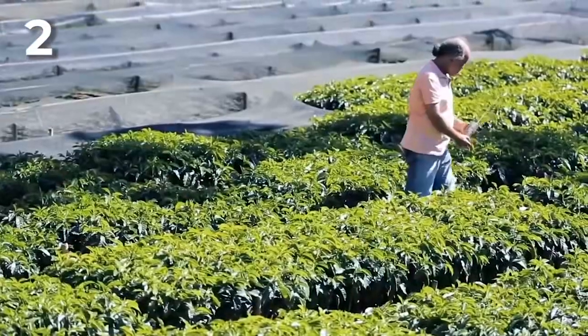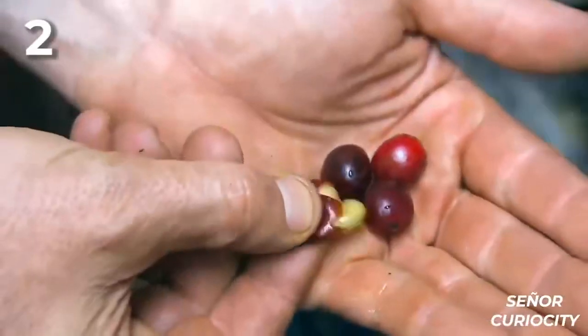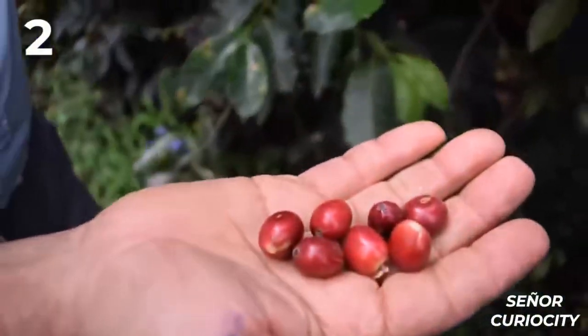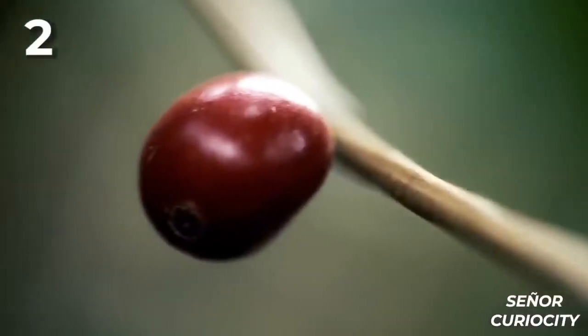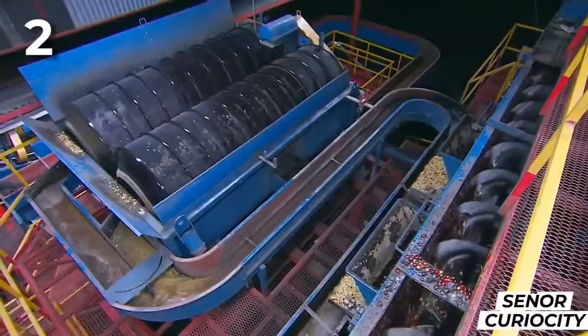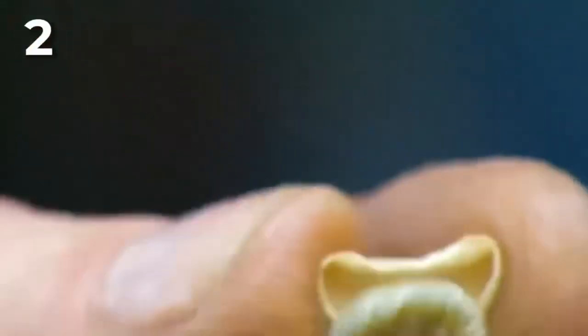After 2 years of planting, the coffee plant is ready to produce, but it won't yield simple beans. What the workers are going to harvest are the reddish berries, which have the bean inside. After harvesting, the berries are washed and processed by a machine that separates the skin and pulp from the coffee bean. After removing the final skin layer, our beans are ready for drying and the next stage of processing.